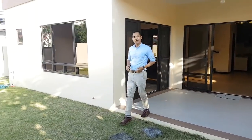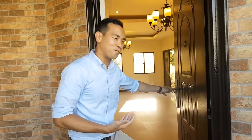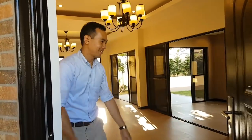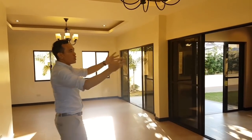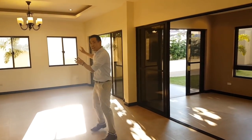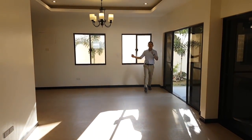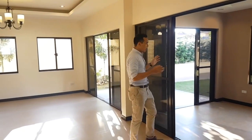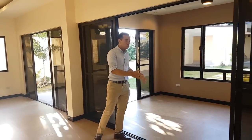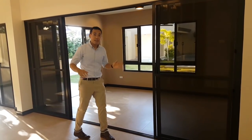Now let's go back to the front of the house so that we can take a look at the living space. Welcome to the living space of this beautiful home. So this is the living room, and we have the dining area over here. And you can actually use this room as an additional bedroom, or you can use this as an extension of the sala or living space area.